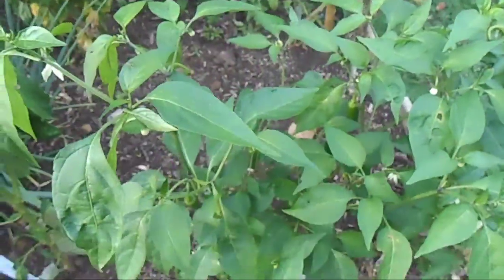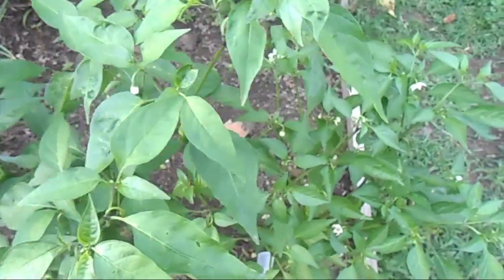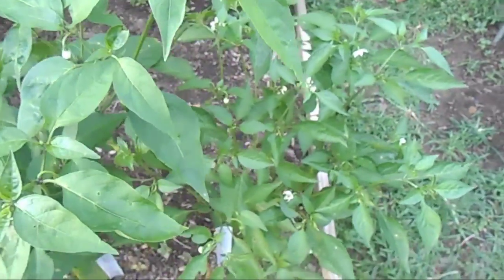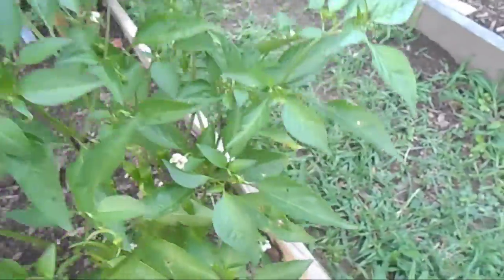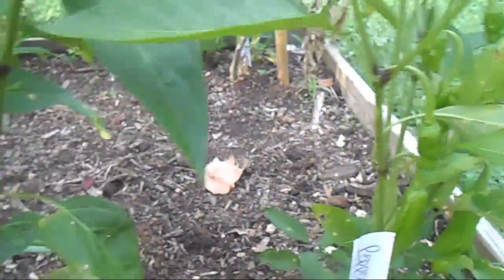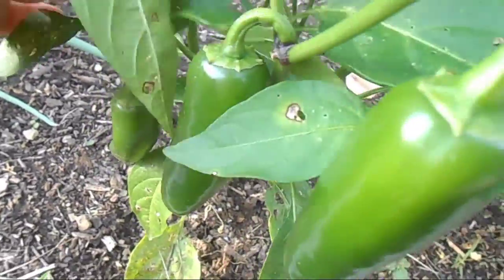Alright. Over here in this bed was my salsa garden. So I have some hot peppers. Well, I have a pepperoncini here. And this is called mild jalapeno. These seeds I got from Walmart.